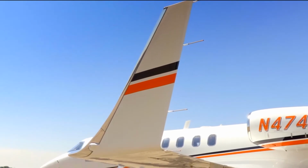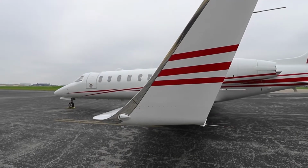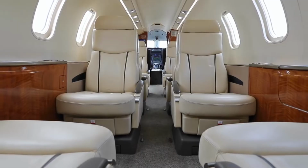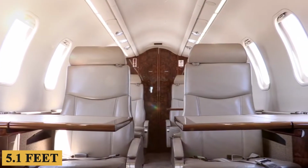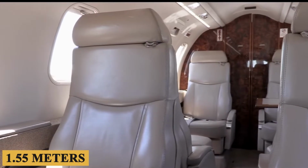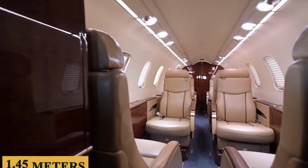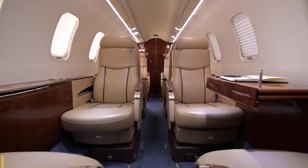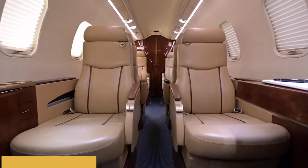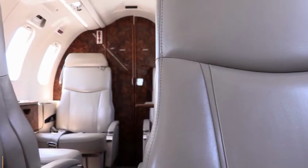Stay with us till the end of the video because here is everything you need to know about the Learjet 45XR. The cabin measures 19.8 feet or 6 meters in length, 5.1 feet or 1.55 meters in width, and has a height of 4.9 feet or 1.45 meters, with an overall cabin volume of approximately 415 cubic feet or 11.77 cubic meters, which is quite impressive for a light jet.